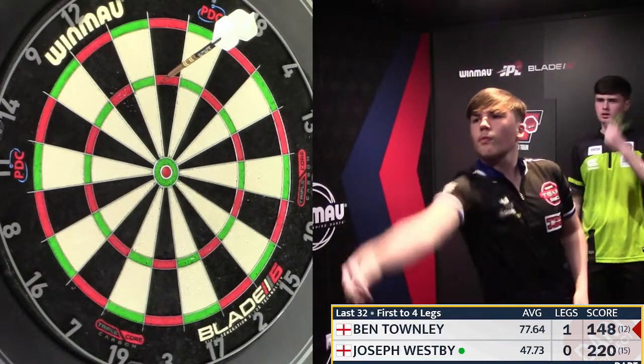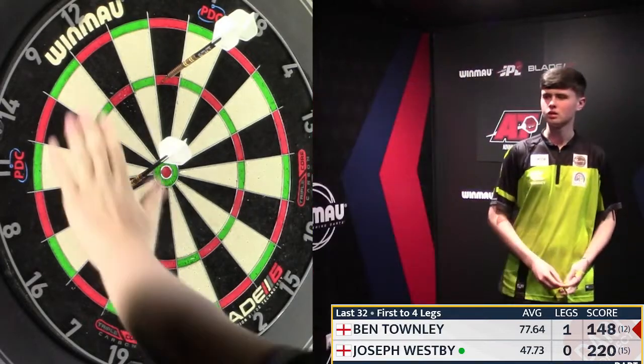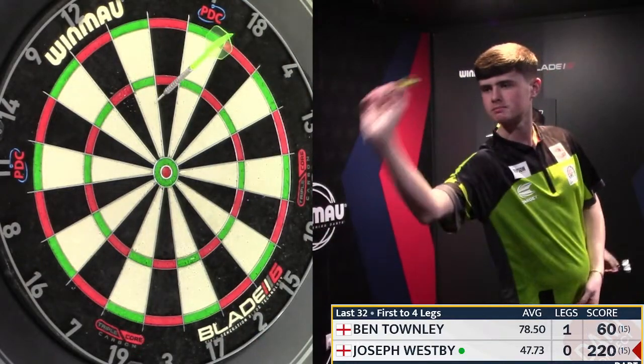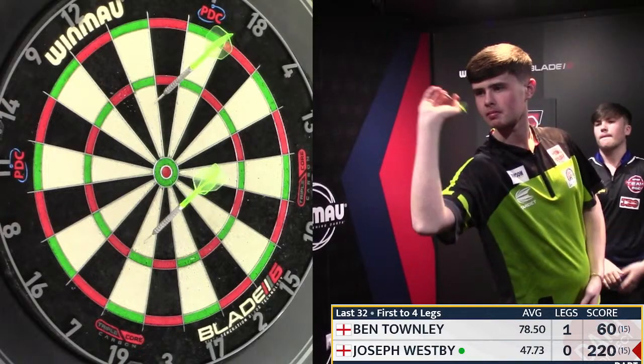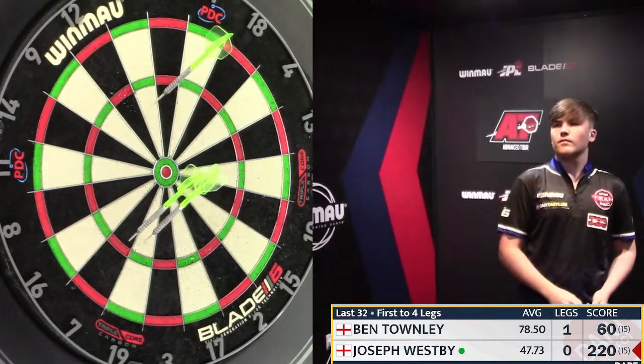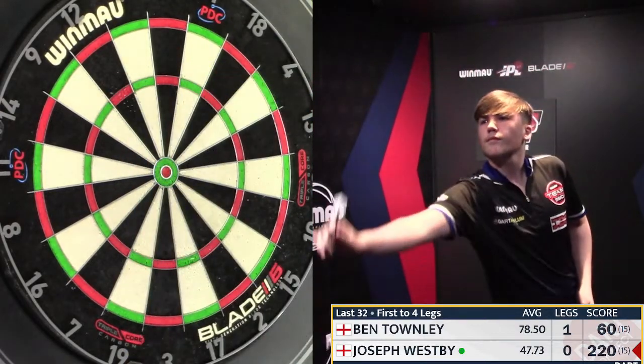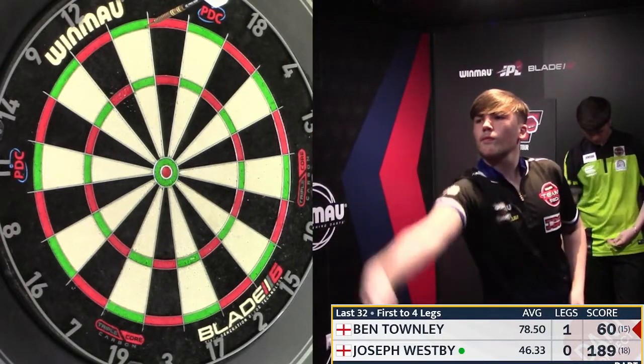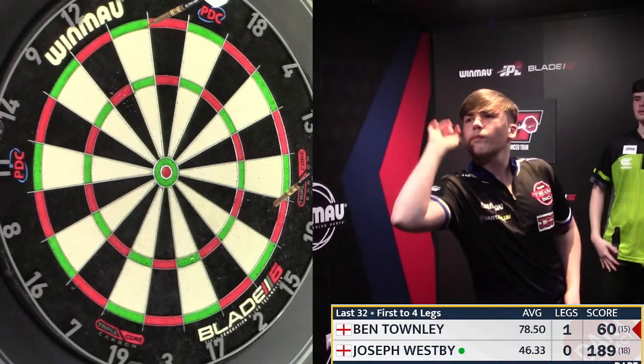Great opportunity now, double 14. Oh. The second dart was absent from the treble 20, so he's back for 60 as Townley, making it look so easy. You won't go for the ball, surely. No way. Double top now.